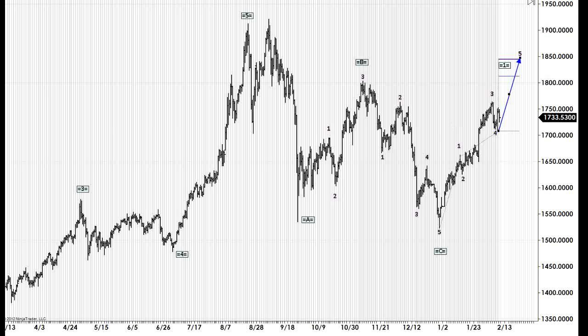All I have done is made a model, and the model that I'm creating is basically saying if wave 1 and wave 5 are equal, then the conclusion of this top or fifth wave, this is a subwave, mind you, is going to take us to about the 1850 area. That still seems very realistic to me in terms of straightforward forecasting.